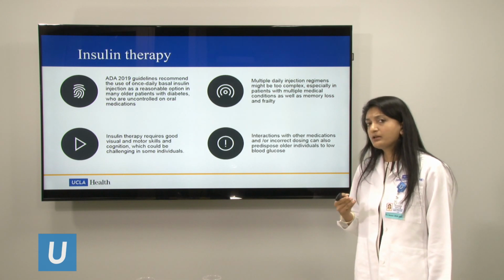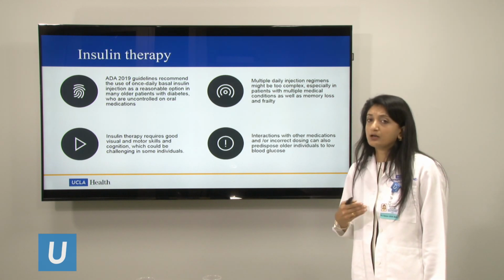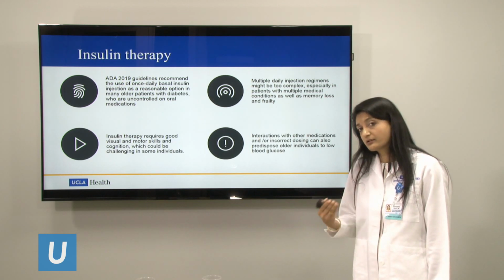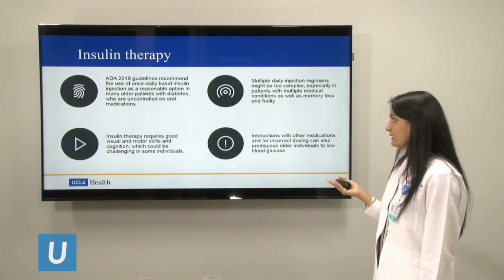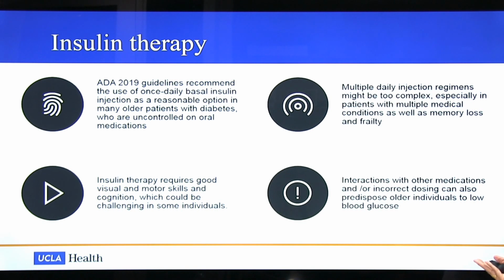So the insulin therapy is something that we are forced to use in certain patients who can't get control just with oral medications. American Diabetes Association guidelines recommend the use of once daily insulin. It's called basal insulin. Injection is a reasonable option in many older patients with diabetes who are uncontrolled on oral medications. Whether insulin is delivered in a pen or in a vial and syringe, therapy requires good visual and motor skills as well as cognition, which is the memory aspect we talked about earlier. So this can be challenging in some individuals.